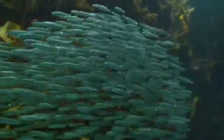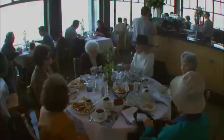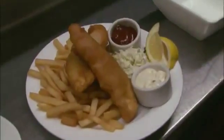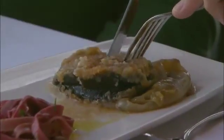Something fishy is going on at the Monterey Bay Aquarium. Look past the gyrating jellies and the swaying kelp, and you'll find visitors savoring fare like beer-battered fish and chips and lobster sandwiches. But the restaurant isn't the only place where the staff caters to picky palates.